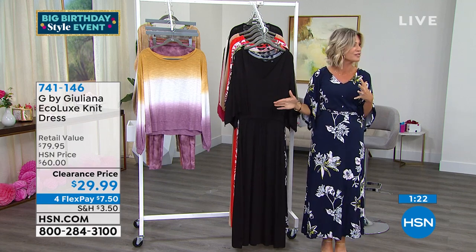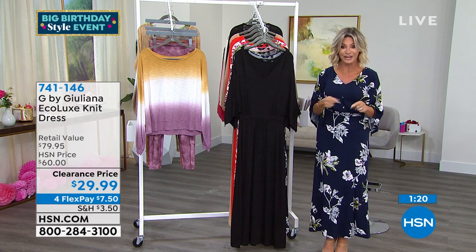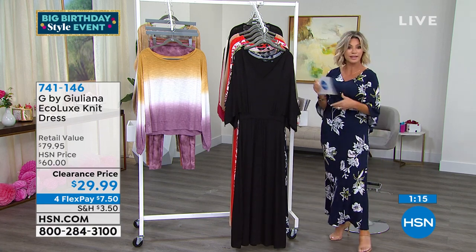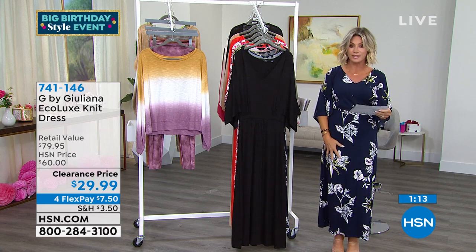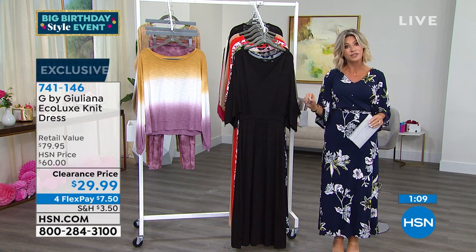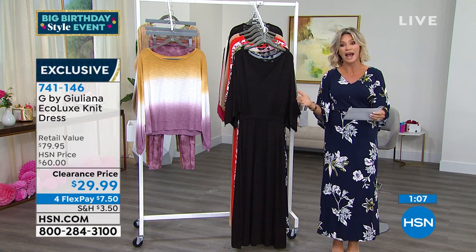So again, $7.50. We're going to give everybody one more minute here and 20 seconds to pick it up. Three lengths on this as well. So again, don't overthink the length. I'm 5'4", and I'm wearing this in the average, extra small. So 55 and a half is average, 51 and a half is for our petite ladies, and then 59 and a half for tall.